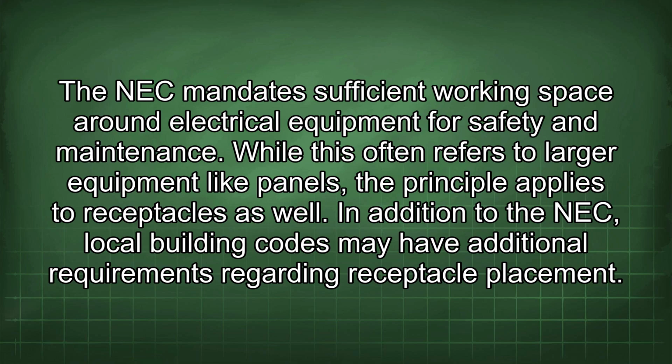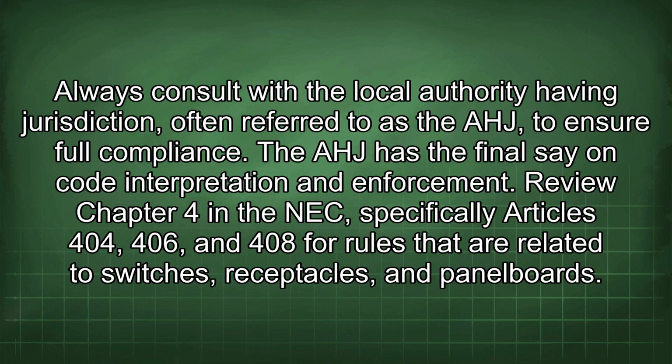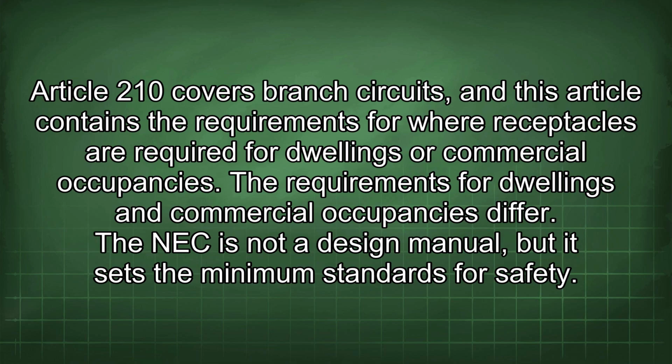In addition to the NEC, local building codes may have additional requirements regarding receptacle placement. Always consult with the local authority having jurisdiction, often referred to as the AHJ, to ensure full compliance. The AHJ has the final say on code interpretation and enforcement. Review Chapter 4 in the NEC, specifically Articles 404, 406, and 408 for rules that are related to switches, receptacles, and panelboards. Article 210 covers branch circuits, and this article contains the requirements for where receptacles are required for dwellings or commercial occupancies. The requirements for dwellings and commercial occupancies differ.